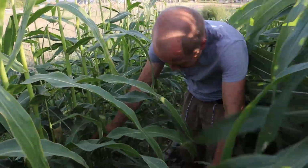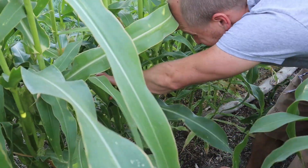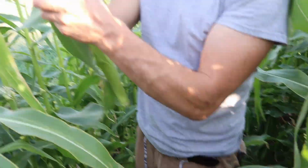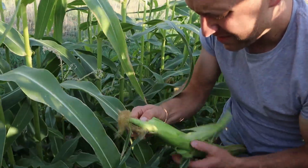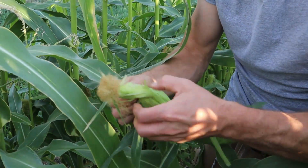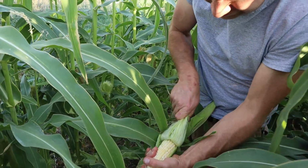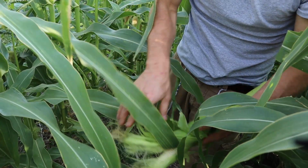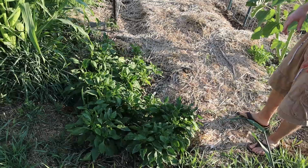I'm going to go ahead and pick it. Okay, why not? I'm impatient. Let's see. Probably regret it. Here, it doesn't start until clear down here. Young. Woo! But it looks good. I would eat that. Hooray, corn. Oh, it's super juicy too.